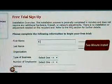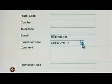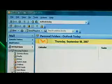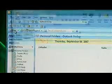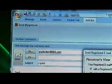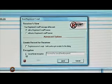The sign-up process asks for basic contact information, including the email address that will be authorized to use, and it also asks which region of the world you're in. It interfaces seamlessly with your email program. For instance, with Microsoft Outlook, it behaves exactly as it did before installing Rpost. The one difference you'll see is there's a Send It Registered button next to the usual Send button, and if you decide to use that Rpost button, a registered email box opens up, allowing you to choose some options.